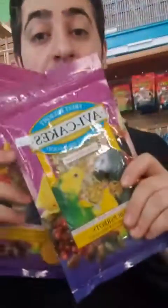The cool thing about these is they can be used for foraging treats. The great thing about foraging treats is like these guys, they won't go bad, so they'll last longer than a day, which will encourage your birds to kind of use that thing a little bit more.